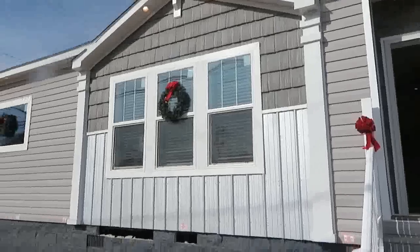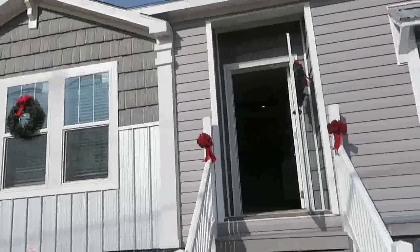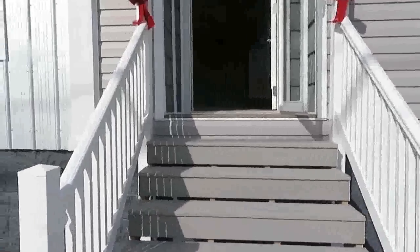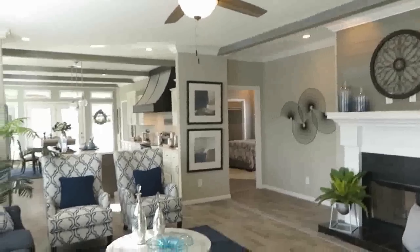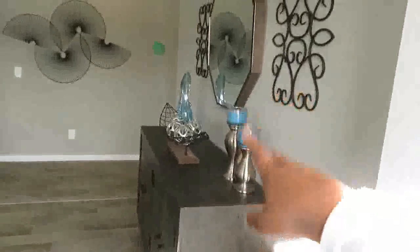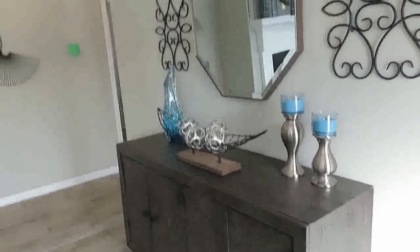So this is the front of the house. So pretty. As you go up the steps, you actually have space to get out of the rain coming into the house. And this is the view that you see as you walk into the house. You can create a beautiful entry space right here as you walk in.